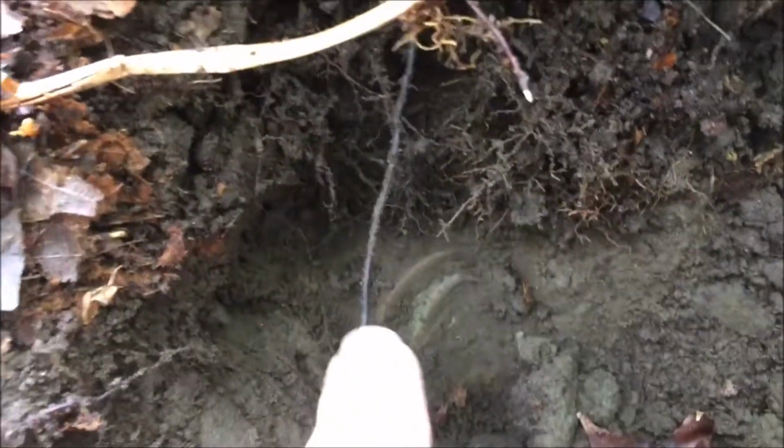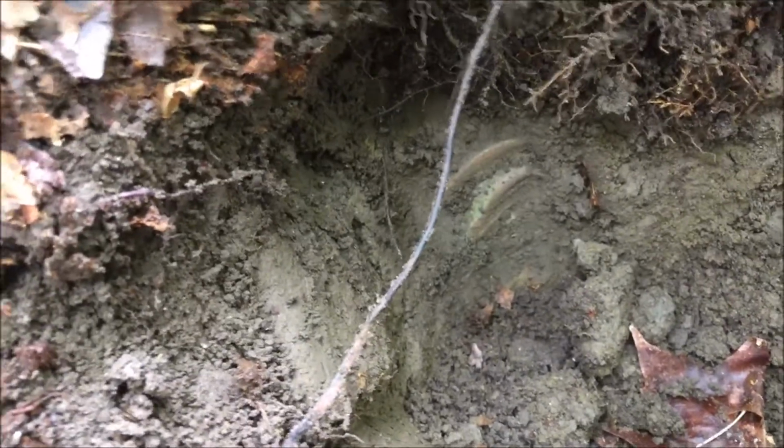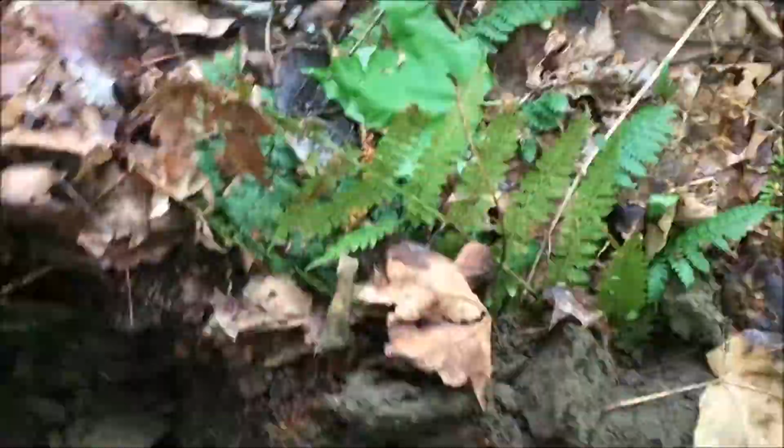I see something round right there in the hole. Is that part of a lantern? Could that be part of a bridle rosette? Could that be part of something else? I don't know. Let's see if we can find out together and see if we can get it out. It's got some thickness to it, unfortunately. Hold on, let me get my shovel here and see if we can get it out together. There we go. I think I got it now.